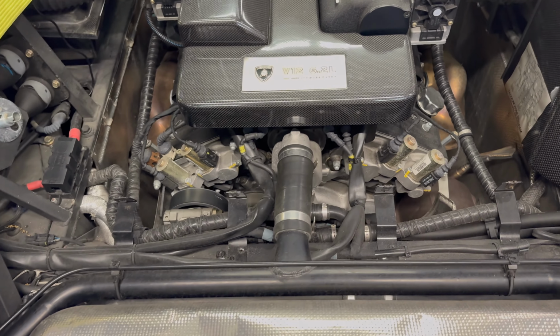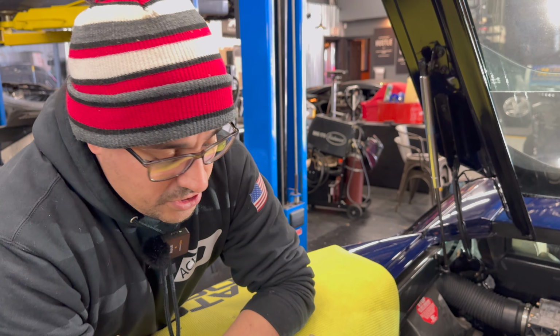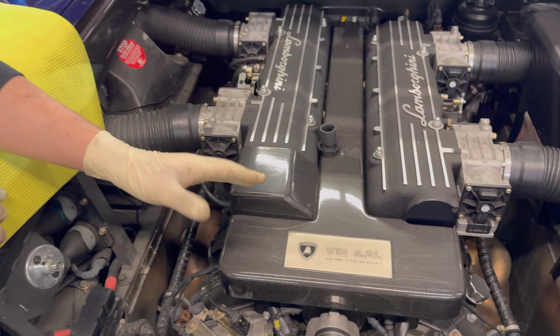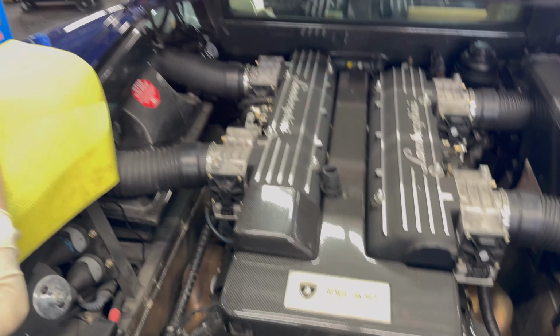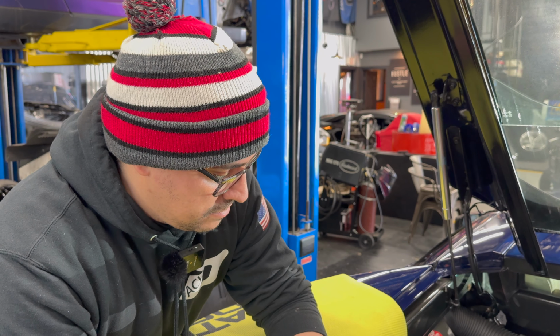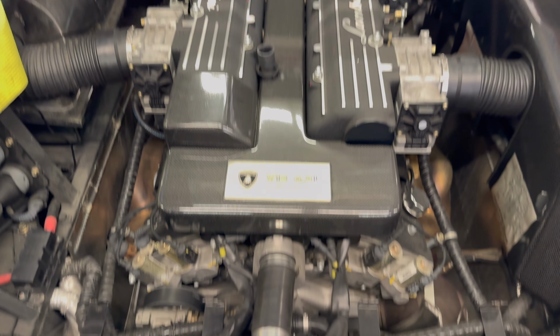But all in all, they're pretty similar. They're similar, but they're different. This is also a 6.2, and then the Aventador got the 6.5, a little bit bigger V12. Sweet. Let's continue on. I'm going to keep ripping this thing apart, and we'll keep going.